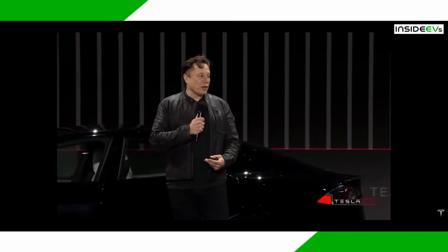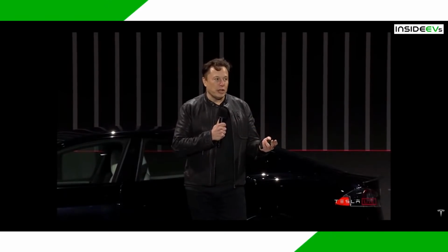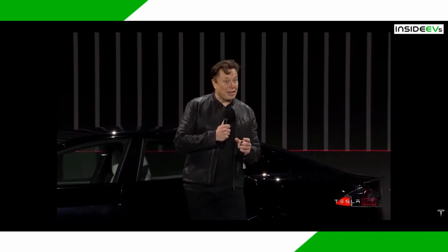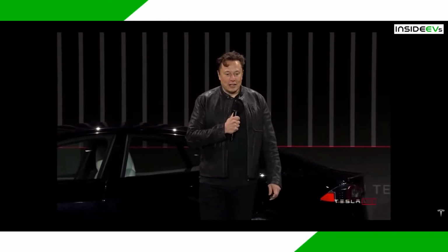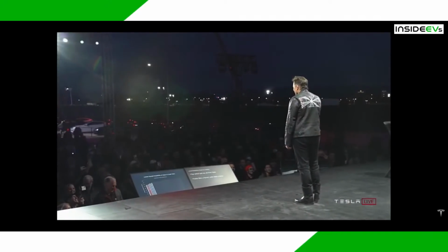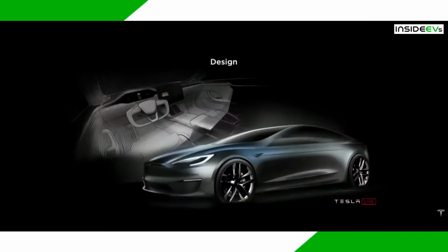So with the Plaid Model S, what you have is a car that is quicker than any sports car, faster than any Porsche, and safer than any Volvo, all in the same car. That's insane. And then the design, we've obviously made a lot of refinements to the exterior, and we've completely redone the interior. So I think once you drive the new Model S, it really feels like you're driving the future. And other cars, especially non-Tesla cars, are going to feel very last century.